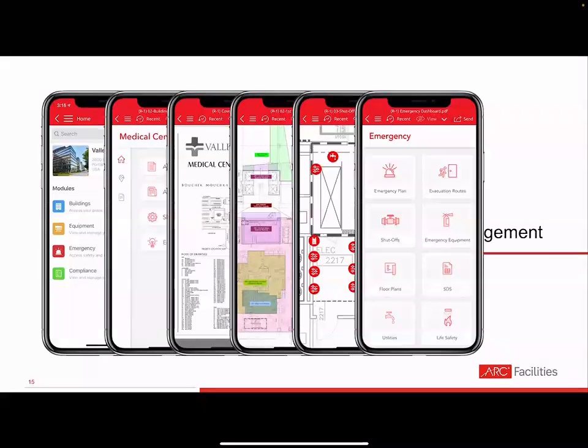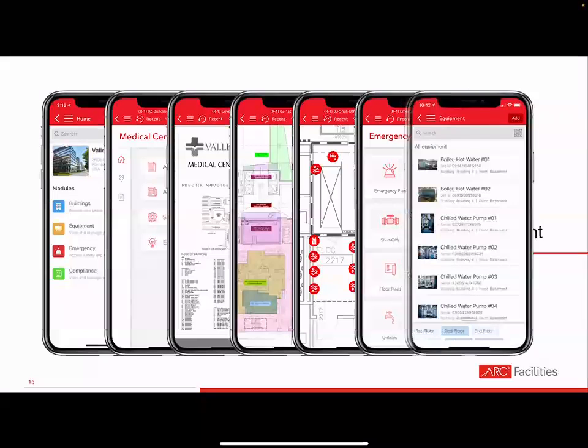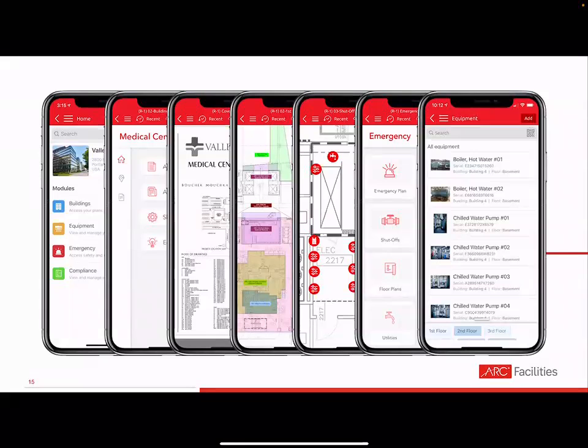You've got a pipe burst in your building. You need to find the shutoff. Boom, there's my shutoffs. You've got an evacuation going on in your building. Here's my evacuation routes, emergency equipment. Where are all my fire extinguishers, my AEDs, all of my fire poles, all the stuff associated with my building is all right here. Everything's in one spot. And again, equipment here, all of my equipment.